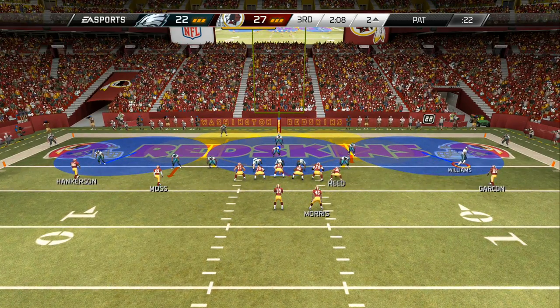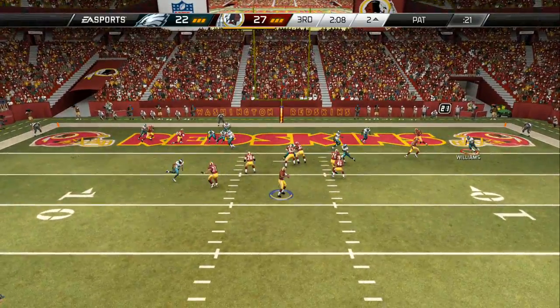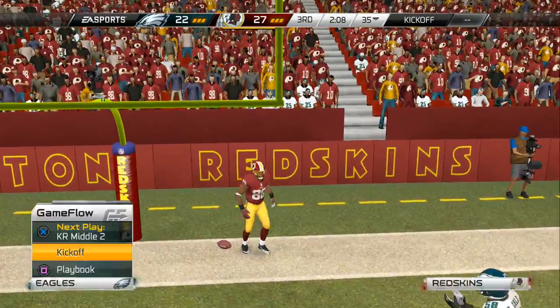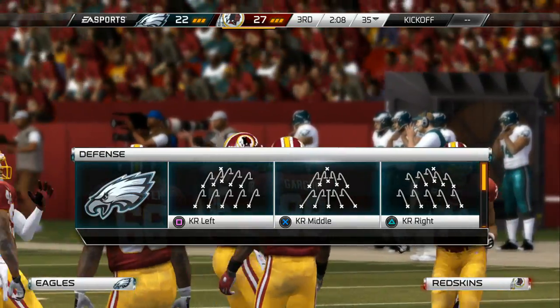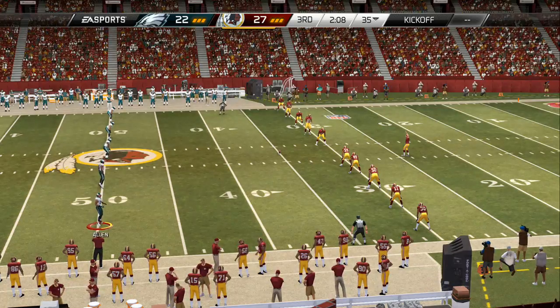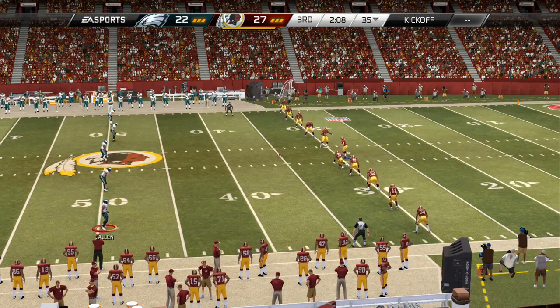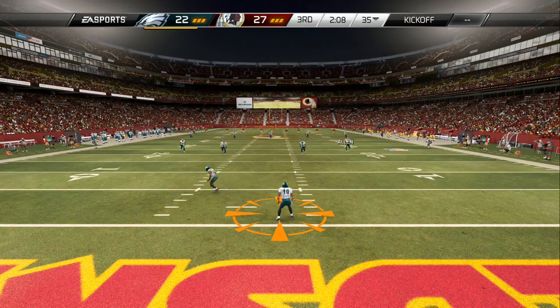Now for the 2-point conversion. Robert Griffin the third from the shotgun. So they get the touchdown, but they go for 2 and fail to convert. I'll be the first to say it. That was a terrible decision to go for the 2 points. I'll give the defense some credit, but mainly the blame goes to the offensive play call.